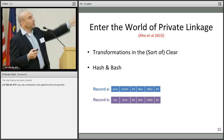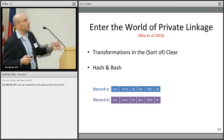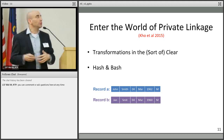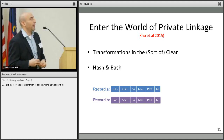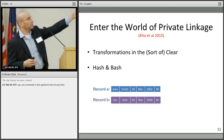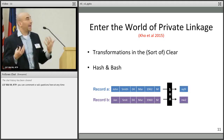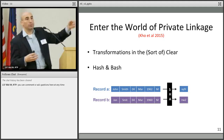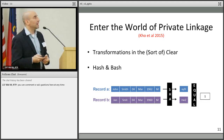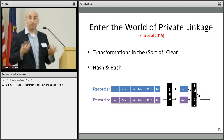Okay, so when you get into the privacy side, you don't have any of these things sitting in front of you. So what people tend to do is they'll make transformations of the data. So an example of this is what we call the hash and bash model, where you have a bunch of fields here, names, dates of birth, and a gender, let's say, and then you subject it to some hash function, let's say the SHA hash function. You concatenate all these features, you come out with some representative value, and then you just check to see if these two things are equal. And if they're equal, you have enough resolution here or fidelity, you can claim this is the same individual.